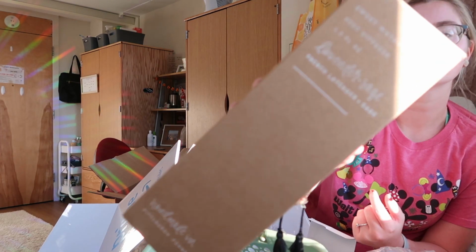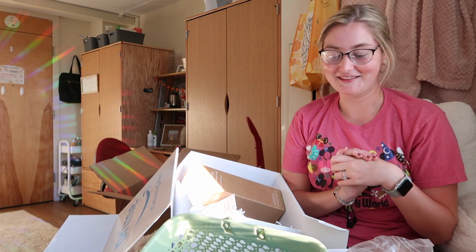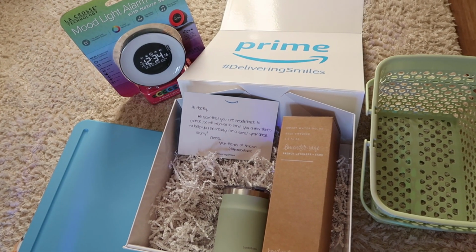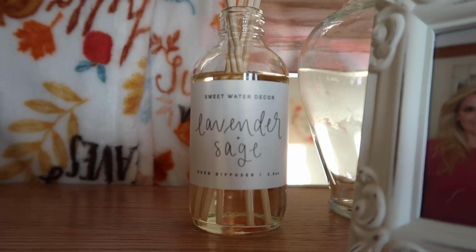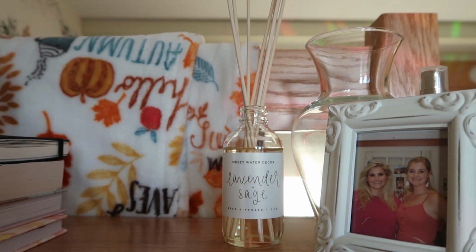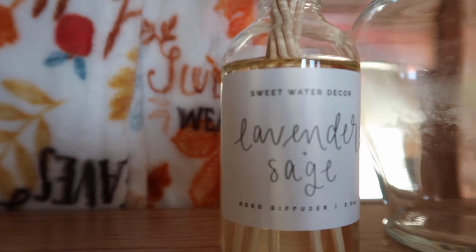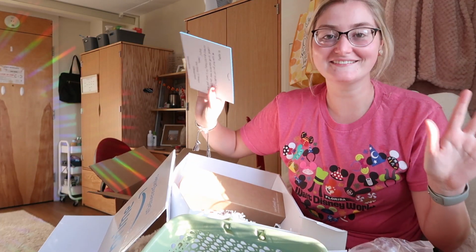So this is what the box looks like. Thank you so much, Amazon, for sending me this. I'm like dying. This is so cool. Okay. Here is the lavender sage diffuser. It is so pretty. I love the packaging of it. That's it. Back to the video.